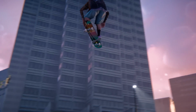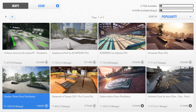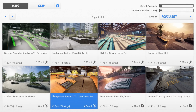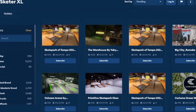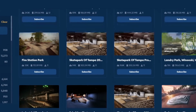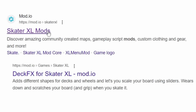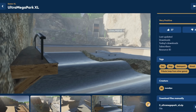Now, obviously Steam is known for the extensive workshop features and such. Looking at the potential community maps for download leaves a lot to be desired on console, whereas on PC, there is so much more community content, it's actually insane. And all of it is available at mod.io/SkaterXL, and not the Steam Workshop.